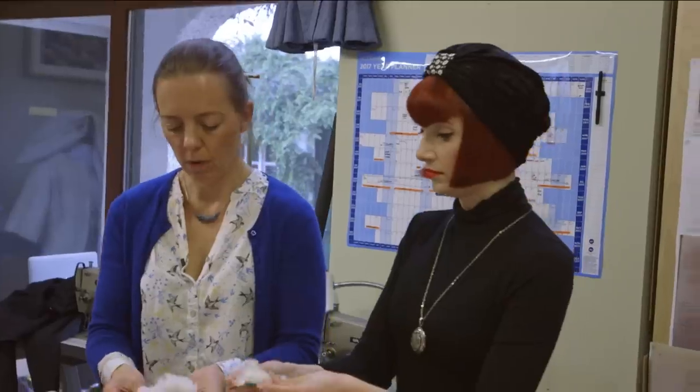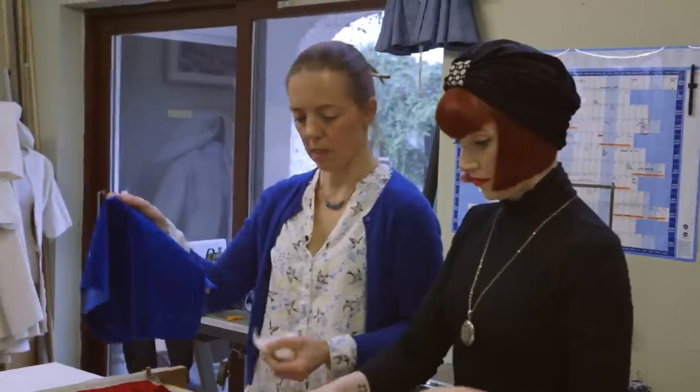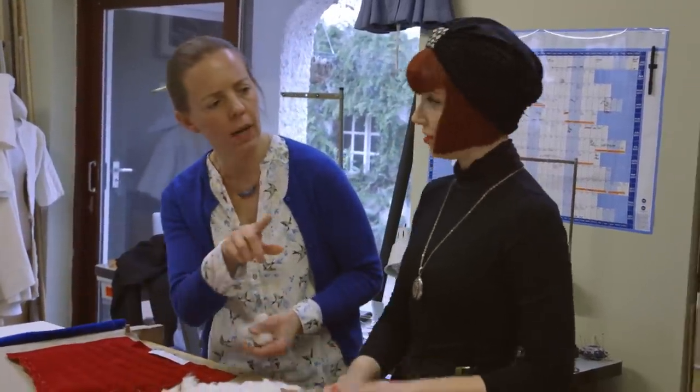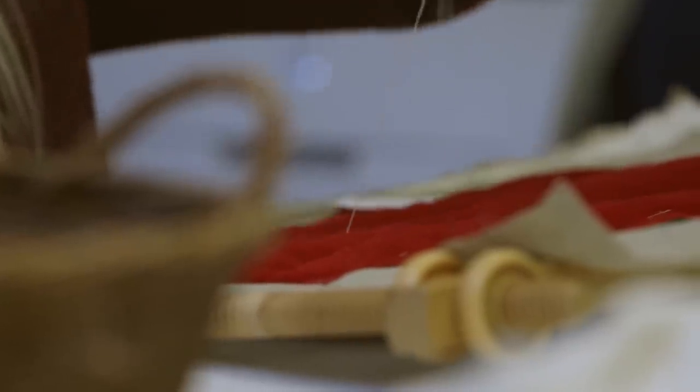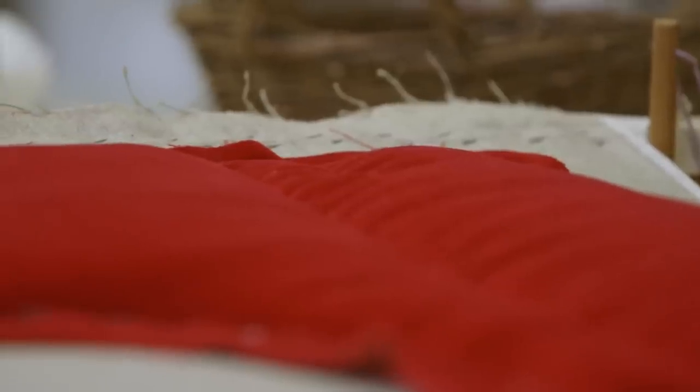When we've got all of this on, we can put the layer of velvet. I've got the piece of velvet ready here to put on the top. And I can start the quilting. But if you have a look at what Hannah's doing, she's nearly finished one of her body pieces, and you can see how it looks at the next stage. Okay, great. So you're doing the quilting process.